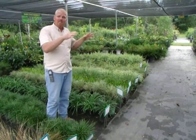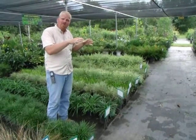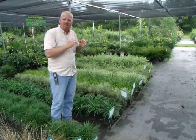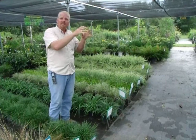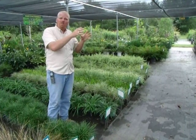Third, soil conditions. Is it a high, dry, well-drained location? Or is it a low, soggy, wet spot in the yard? You would not want to take a wet feet loving plant and put it up on a sand hill. It's not going to perform well. And vice versa, you would not want to take a dry feet, heat loving, well-drained soil loving plant and put it in a boggy spot. Chances are it's not going to live.